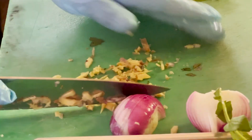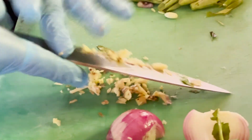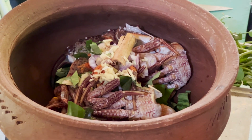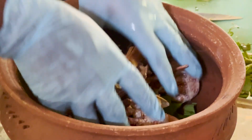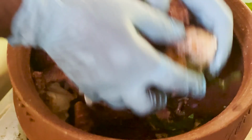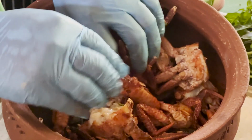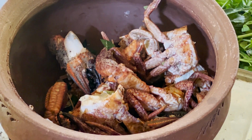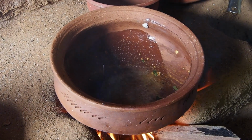Just chopping up a bunch of fresh ginger now. So they've already added the garlic to it. Add some roughly chopped ginger. So all dry ingredients go in here, and now I'm just going to rub it in. Now that is raw crab, so it's just been cleaned. Now they're just going to let it sit there for a while before they start cooking it. But that's really all that's going on to it before it actually hits the heat.